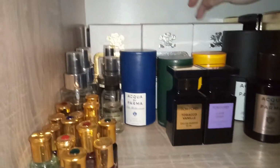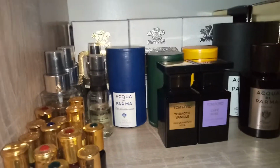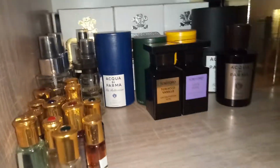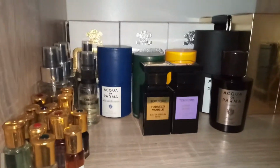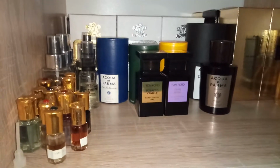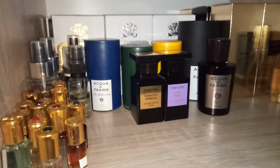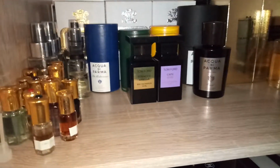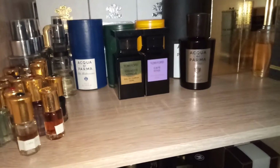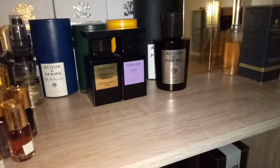There's Original Vetiver, Millésime Imperial, Aventus, Royal Mayfair, Tabarome, Original Santal, Green Irish Tweed, Royal Oud, Silver Mountain Water. I've got Himalaya. I've got everything I want. So unless Creed has something that I really, really want at some point, I'm not going to buy any more of that. Montale, there's no Montales I want. There's no Mancera I want. Acqua di Parma, I quite fancy the Mare one. I think the Mare one would be quite good.